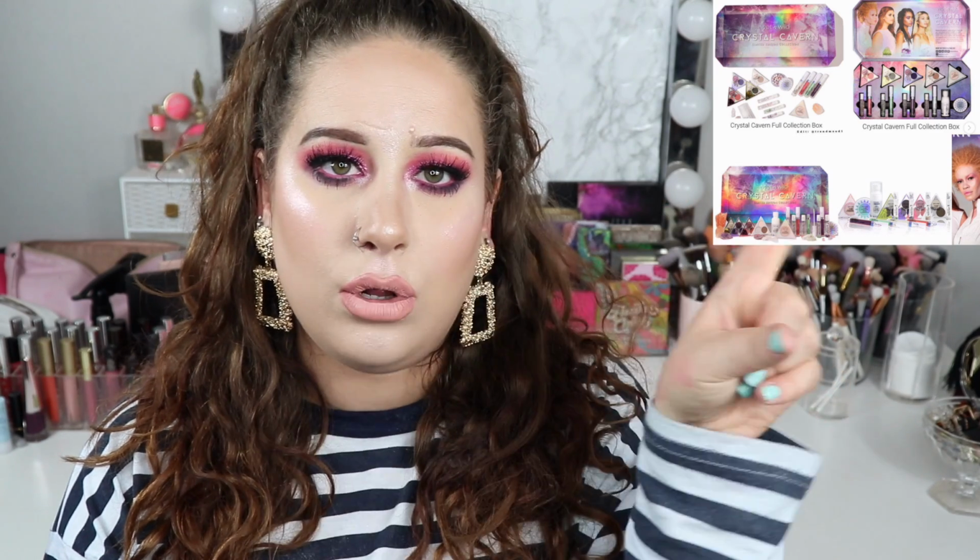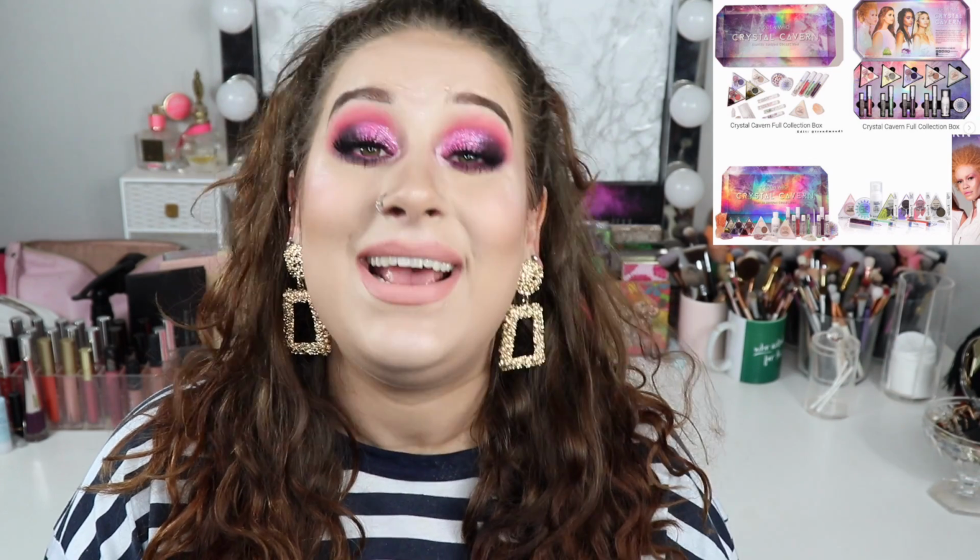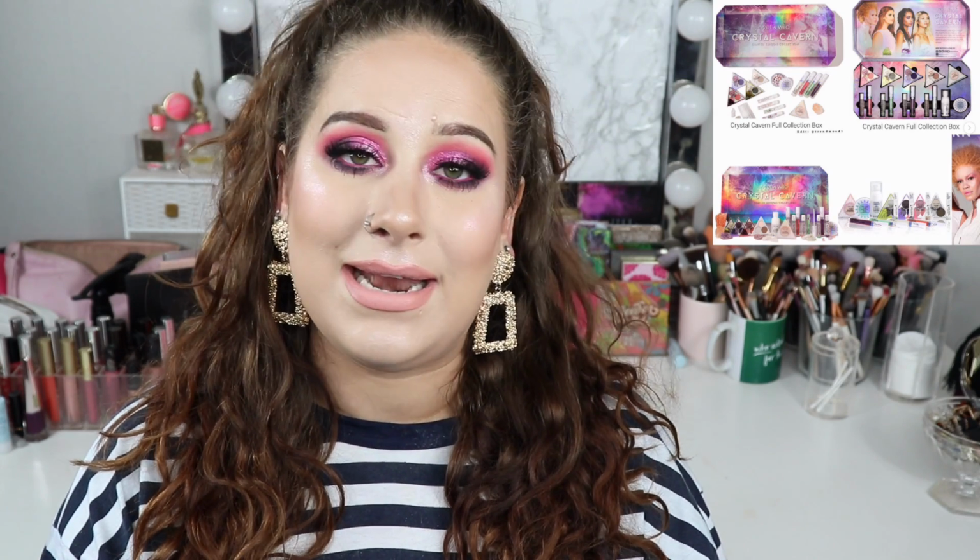collection. It seems to be like this triangle eyeshadow palette and then a lip gloss and maybe a lipstick or a liquid eyeshadow. I don't really know what it contains. And then one highlighter. It looks cute, but you guys know I'm not gonna purchase it, and it's already available for the people in America and Canada.